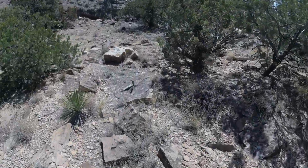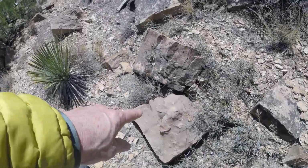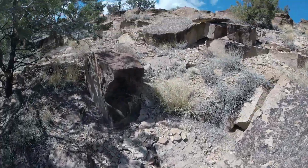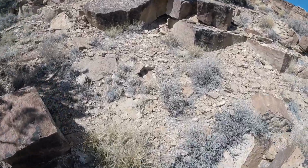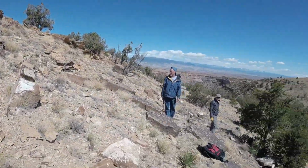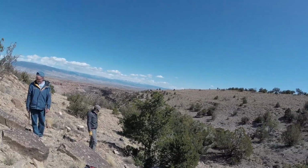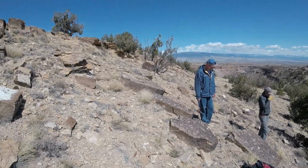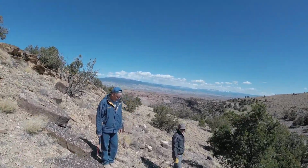Here's a rock that's been flipped over. There's a track here. There's just tracks everywhere here. This is like a dinosaur freeway. Wait, they've already named it that. This is a dinosaur I-25.